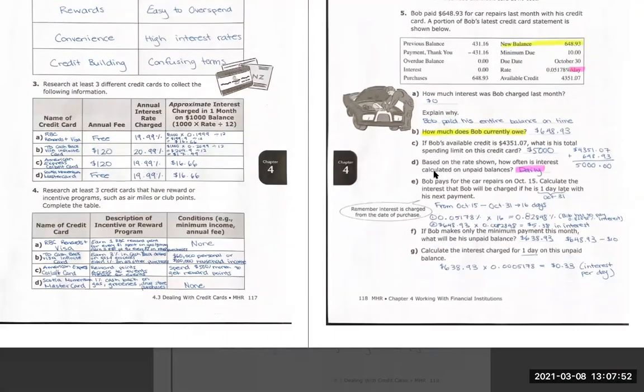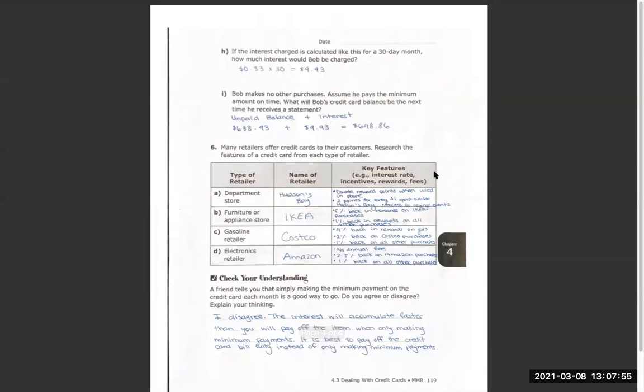So if we go to H, it says if the interest charge is calculated like this for a 30-day month, how much interest would Bob be charged? Okay, so we know that for 1 day, he'll have to pay an extra 33 cents. So imagine he has to pay an extra 33 cents for 30 days because that's how long he goes without paying the balance. So we would take 33 cents and multiply that by 30, and it gives us $9.93. So on top of that $638 balance, he now has to pay an additional $9.93.